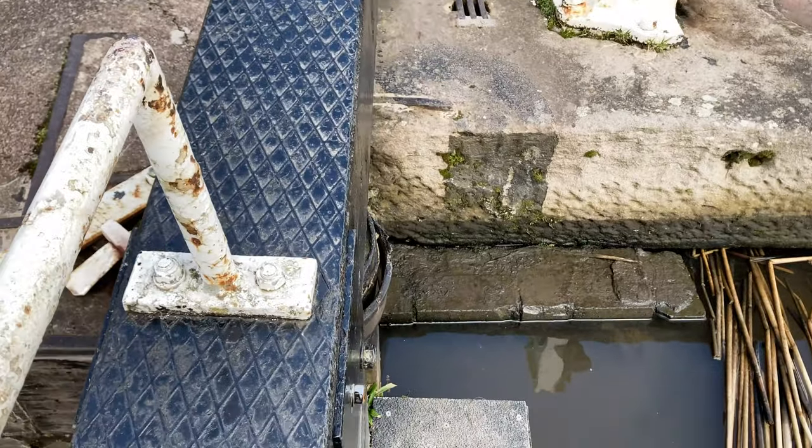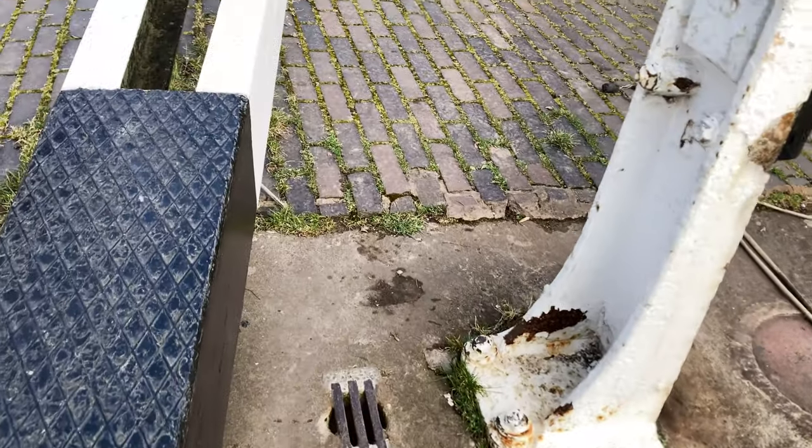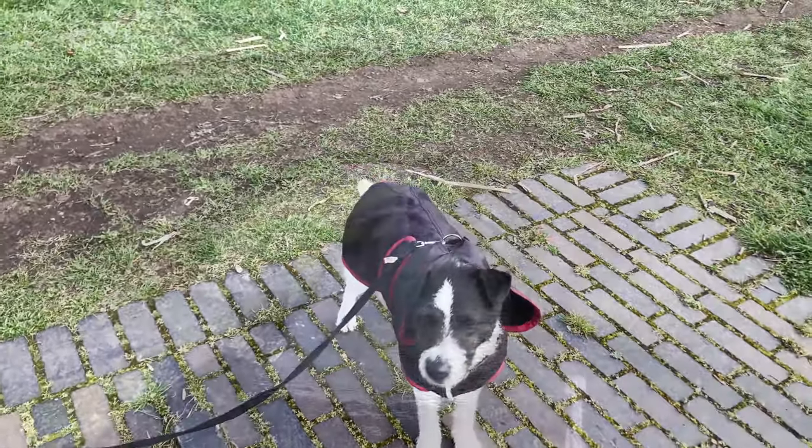That gap here is a bit too wide for Smudge to jump over. So he is there. He doesn't like being on his own, so quite often barks at me.